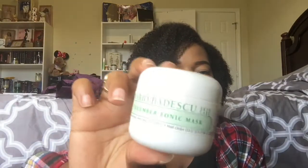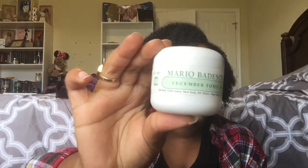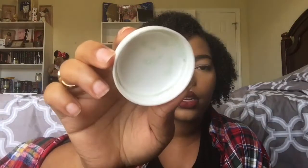My favorite mask, this is the Mario Badescu Skincare Cucumber Tonic Mask. That's what this looks like. Their packaging is unique to the brand. It looks kind of generic, but not, you know, cheap. You can kind of see a little bit of the product in there.